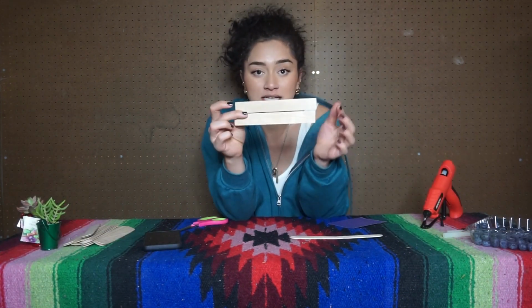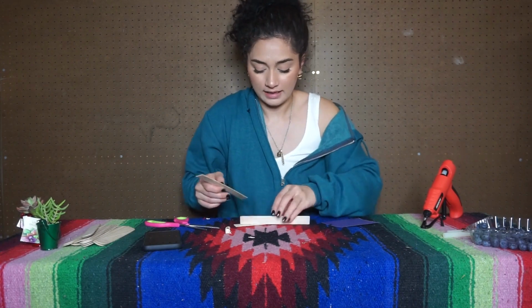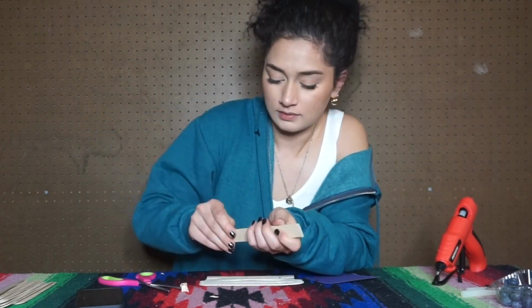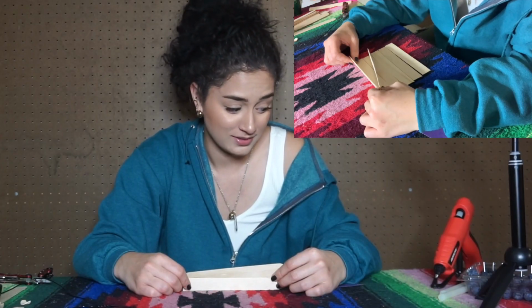So I've already cut 2 to size and sanded them down, and I'm gonna do the same thing right now. Just like this. Measure, measure. Okay, and I think what we're gonna do, we'll do 6, 1, okay. Then I'm gonna do that 6 more times. My hot glue gun is starting, oh, that's hot. So we're gonna do 4 across, and this thing is steaming next to me and it's kind of making me nervous.